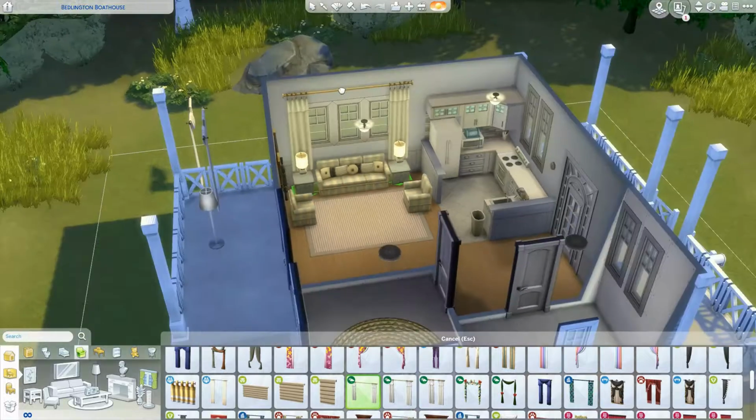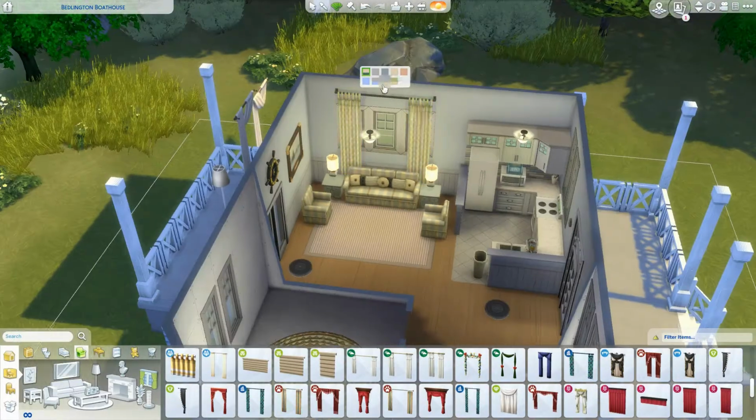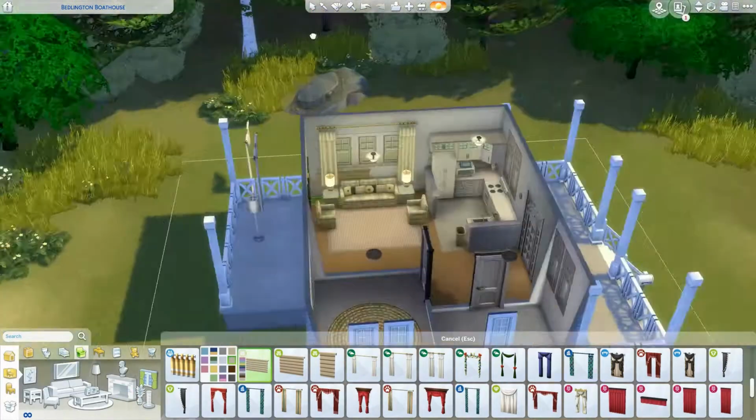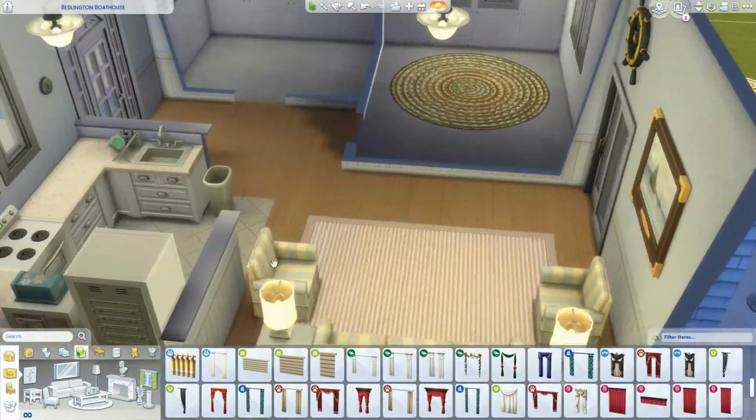But yeah, I cut out me working on the layout, and I cut out me choosing the living room furniture, because honestly that's what took me the longest time. I didn't know what I wanted the living room to look like.